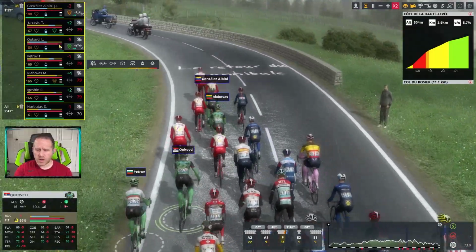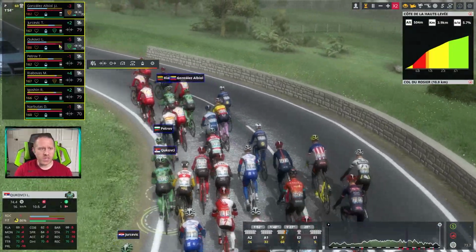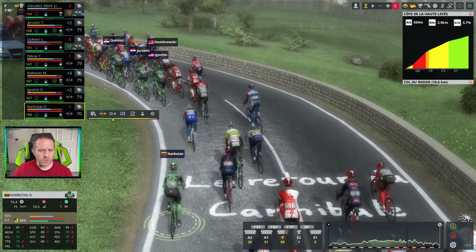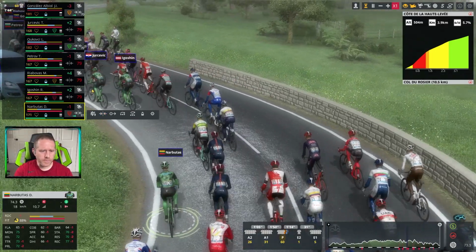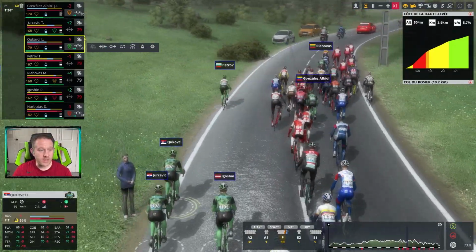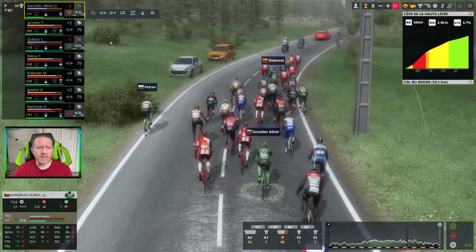We do need to get water still one more time. Kikovchi has been the guy for that, but he is already done. And Narbutas, I don't know why, he's lost contact with whoever he was protecting. I'm assuming that's Igashin. Get him back onto that task here. And Kikovchi and Gonzalez Albiol already -5, -3 race day.